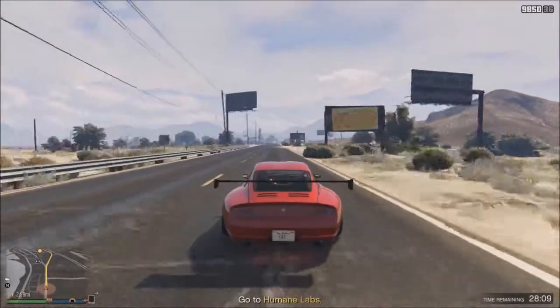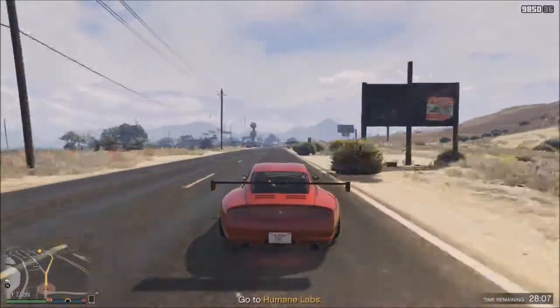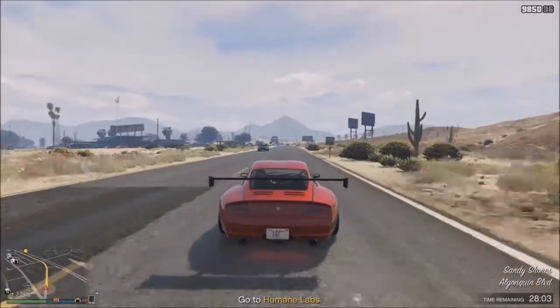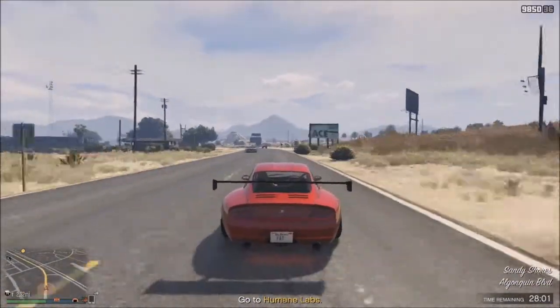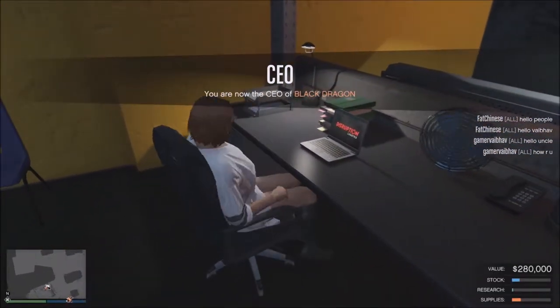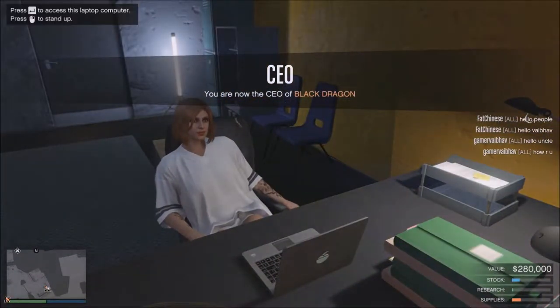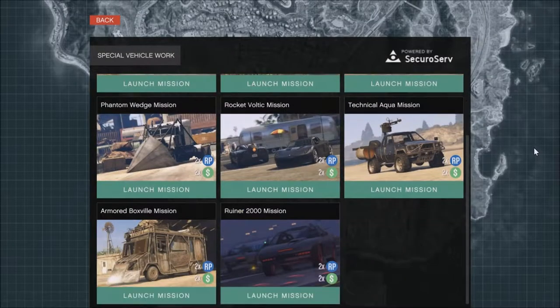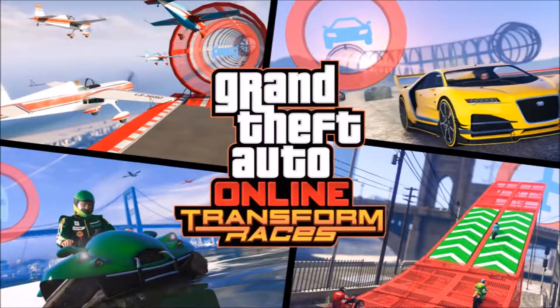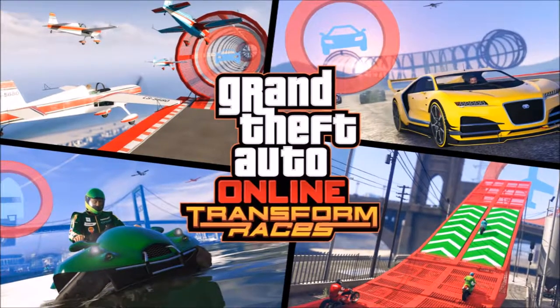Money-wise, if you spend all your money or are saving up money for the new Comet SR, there is, as usual, some bonus and discount. Now, until the 5th of March 2018, you will get double cash when you sell your bunker business, as well as special vehicle missions. You will also get double cash from the transform races that are created by Rockstar.